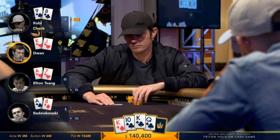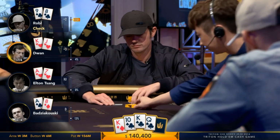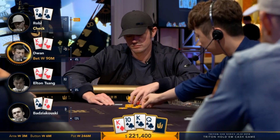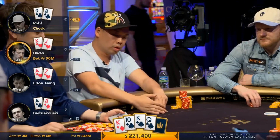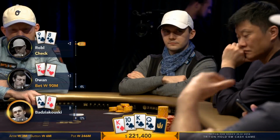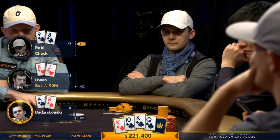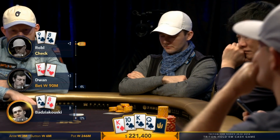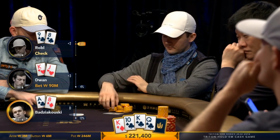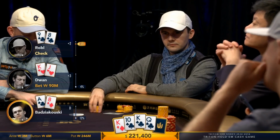Tom trying to decide, should he try and protect his hand? It's actually drawing very slim here. So Robl with a very sneaky check there with the flush. Wadzikowski with a royal flush draw. Don't really see him going anywhere. He's just got so many outs.